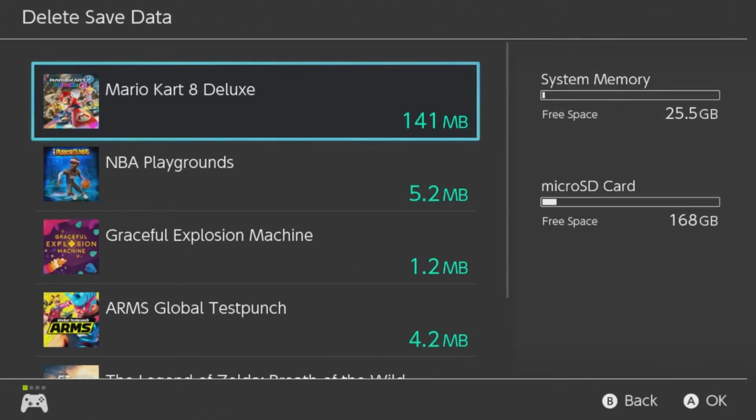Next up on the list, we have save data. So here is where all the save data is on your system. It's nice that we can see all of our save data on the Nintendo Switch, but you can't currently transfer it to an SD card, to a computer, or heck, even to the cloud, and that is not good. Nintendo needs to change this policy right away, because what happens when your system breaks, it gets stolen, etc., and you lose all of your data.